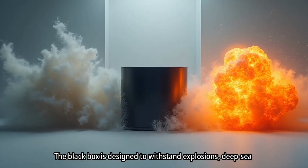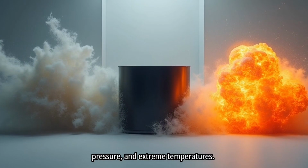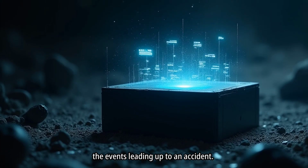The black box is designed to withstand explosions, deep sea pressure, and extreme temperatures. The black box records crucial data that helps reconstruct the events leading up to an accident.